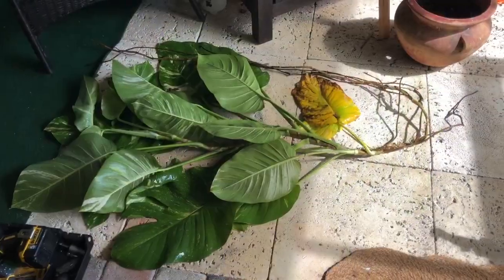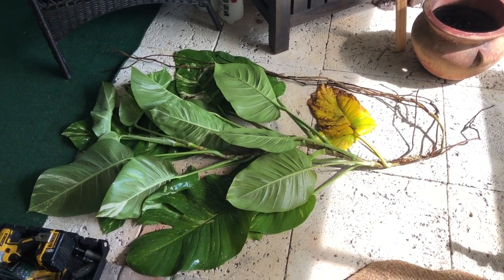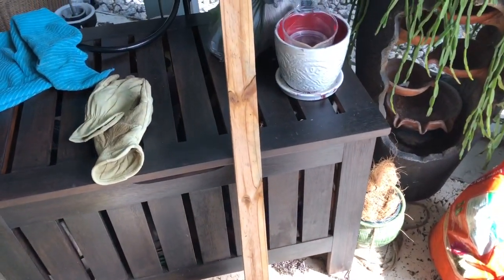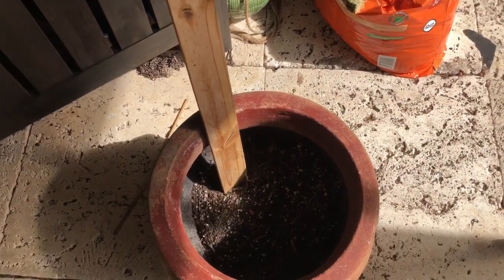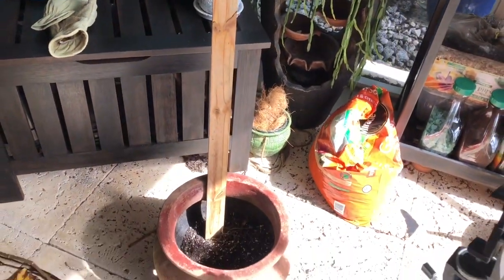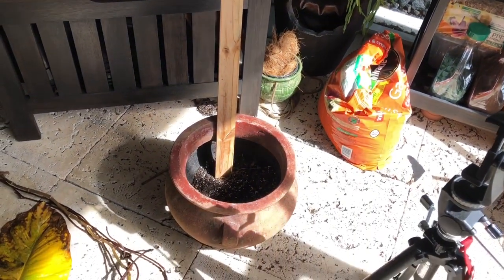Okay, we're on the porch out of the sun, and this is where I'm going to pot her up. I have a pot that's not huge, but she doesn't have a lot of roots. So I figure I'll use this stick to hold it up, to use as some support for the plant. I don't know if this is going to work or not since it was growing, climbing a tree, but I don't want to plant it up against a tree since it is an invasive species.